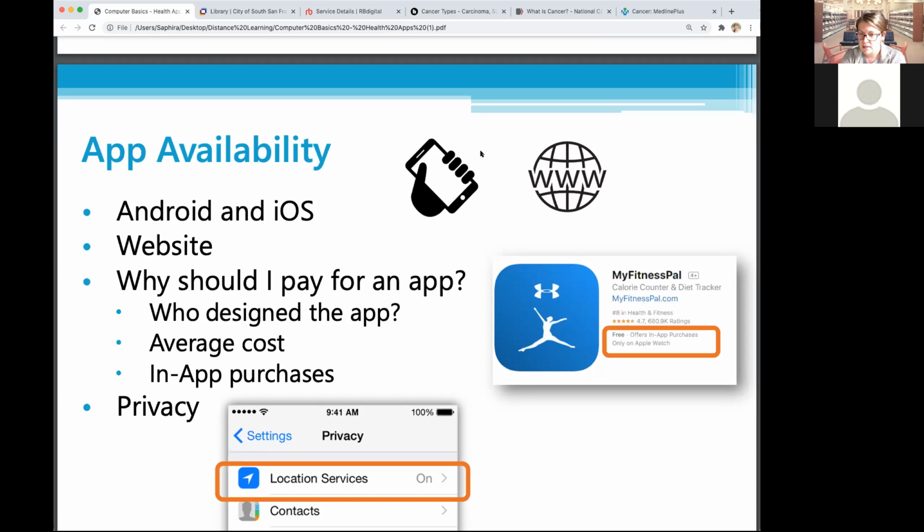A lot of apps that are tracking, say, fitness, like you're walking and they're tracking how many steps, are going to want to know where you're located so they can track that for you on a map maybe. That means that you're going to have location services turned on on your phone, and they're really just seeing where you are. So some people aren't comfortable with that. Others are fine. It just depends on what you're interested in tracking.